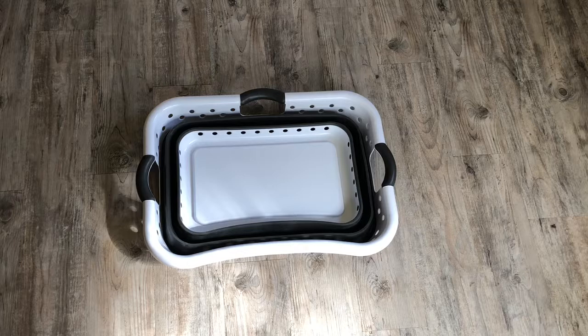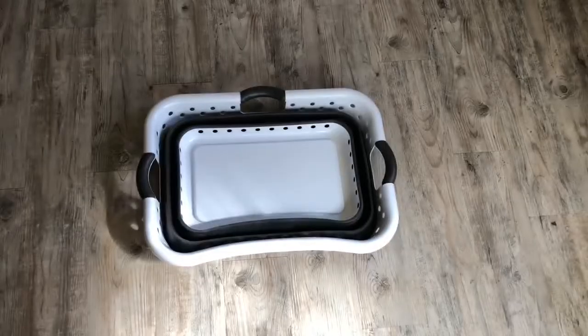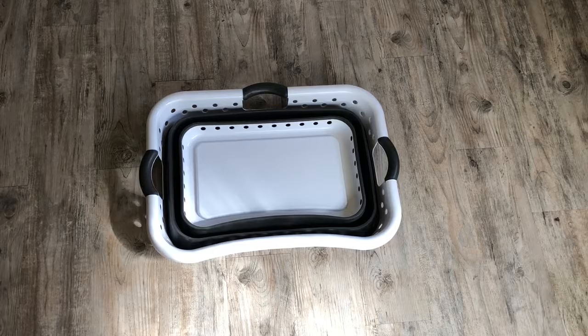Just another thing that helps my life out as I go, especially when you're traveling. You can either fill it up with snacks or clothes and have it undone all the time like a normal one, or if you're just living in a hotel and you just want to open up some free space.